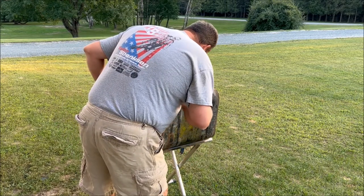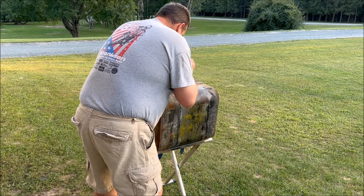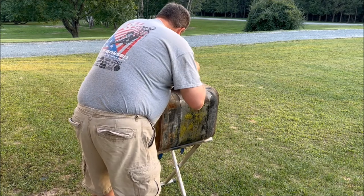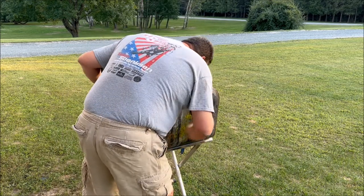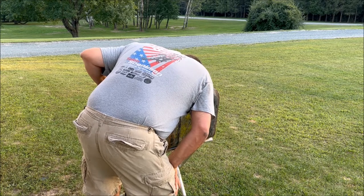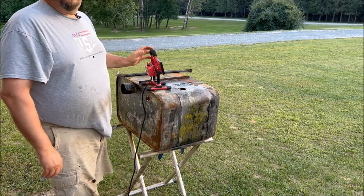Alrighty, we've been shining the light down in there so that we can see. And I now have this on the end of it. Let's see if we can use some brute force. Pull that off the end. Well, yes it did. We actually got it popped off. Alright. Well, now the next thing is going to be to see if we have airflow.